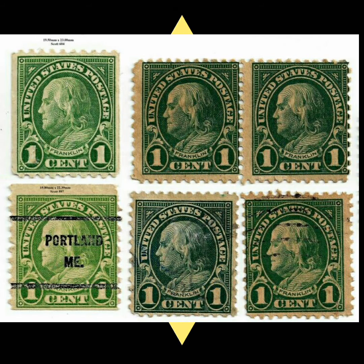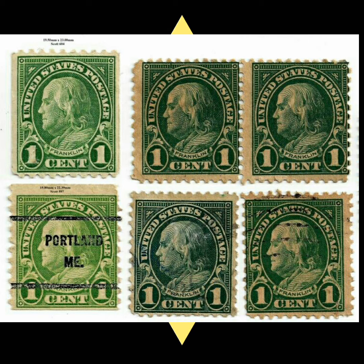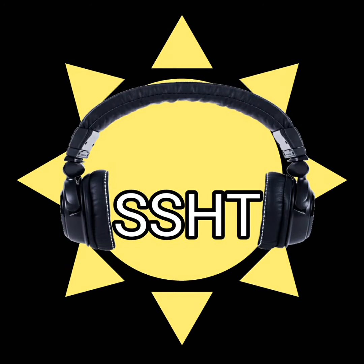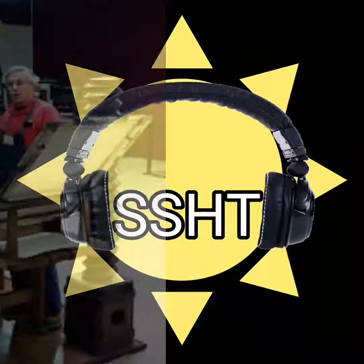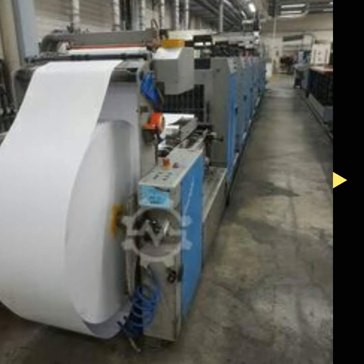Today, many collectors fail to recognize this variety, as the Perf 11 perforations are the same as the flat plate issue, with the only difference being that the width is a fingernail thickness wider. This is because these stamps were printed from printing roller plates, like you see in the newspaper montages in old movies, versus the flat plate printing presses you see in the Revolutionary War recreations. Well, let's talk about rotary press now.